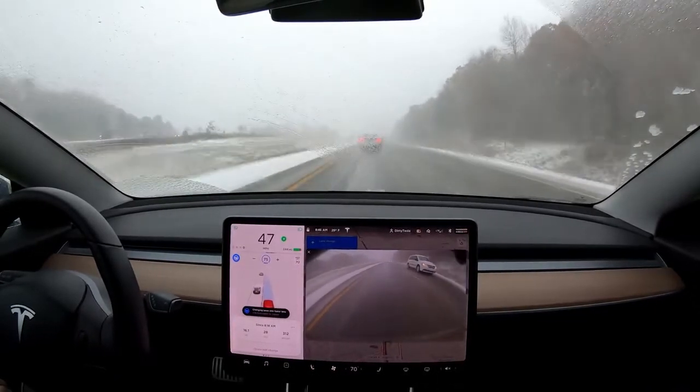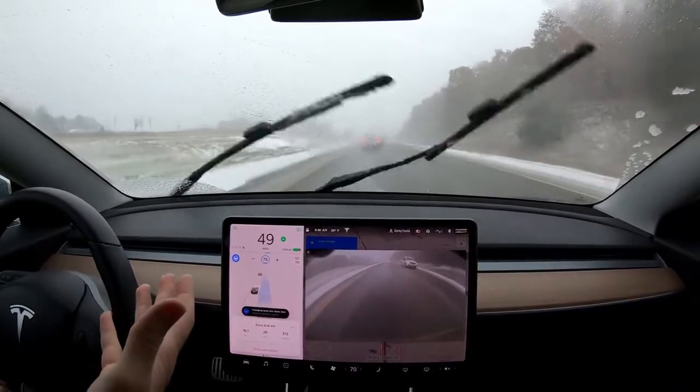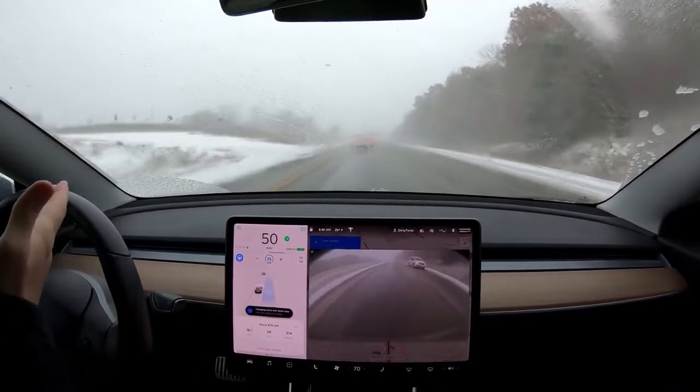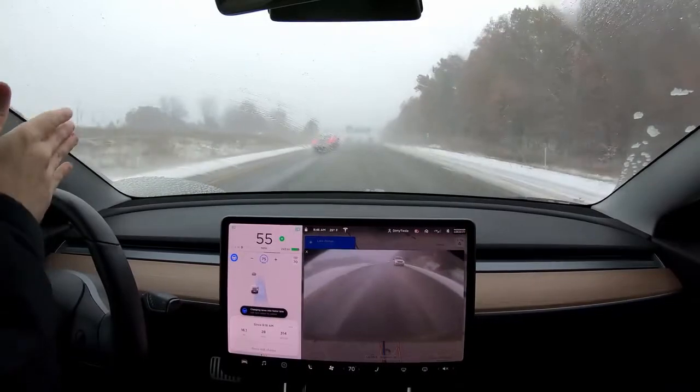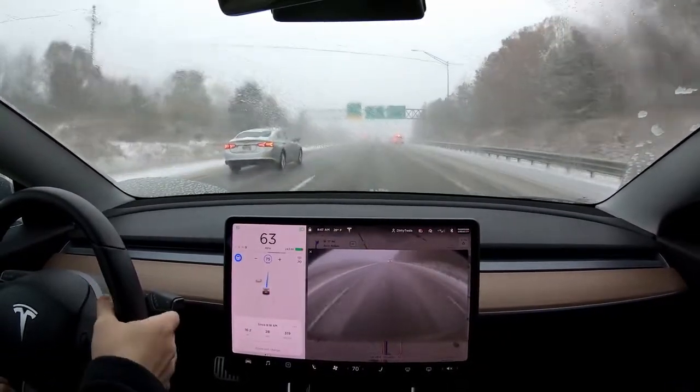Okay, and again, the car wants to get over. So it's very short-sighted, and I think it's because of the conditions. So it sees that this car in front of us is going slow, but it has no idea what's going on in this lane. So it's just giving it a try. And now, oh, nope.